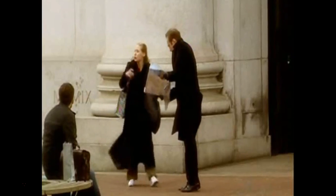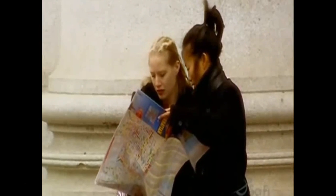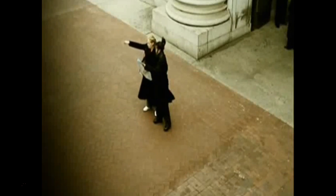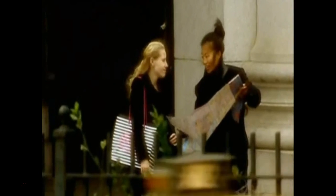Excuse me, do you know where Trinity Church is? Ah, great. Where are we on here? We're right here. Right, thank you. We are at the Brooklyn Bridge. You want to cross over there, go down Broadway, and you'll be right there. Okay. Thank you.